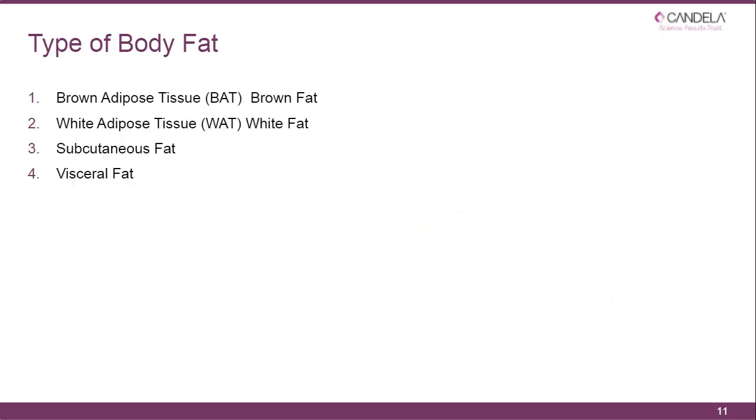There's a number of different types of fat within the body. We have what we call brown adipose tissue, or brown fat, plus white adipose tissue, which is normally called white fat, subcutaneous, and visceral fat. And I'll go on just to explain a little bit about each one of those different types.